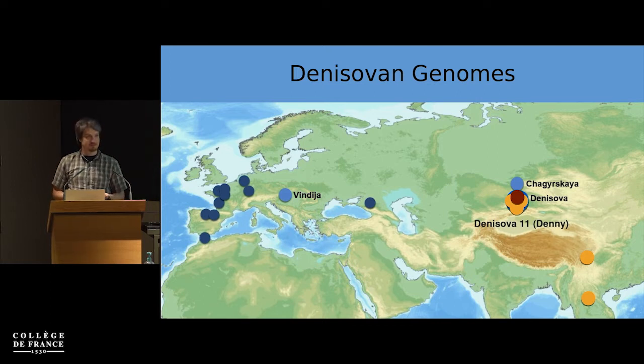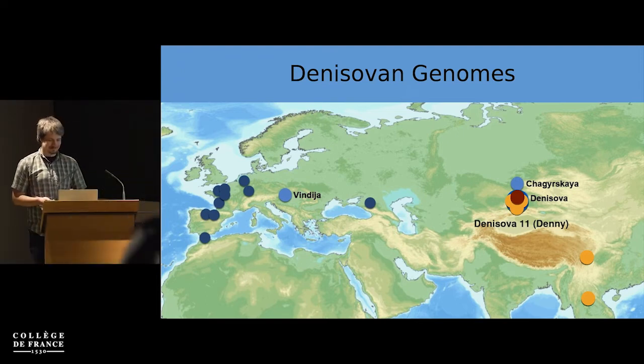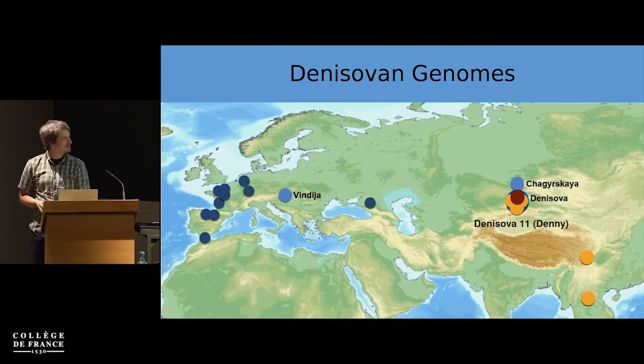And so in some sense, the gene flow between Neanderthals and Denisovans, that it occurred, has been well established, in particular by this one individual called Denisova 11, which has been shown to be a direct offspring of a Neanderthal and a Denisovan. So it's a Neanderthal mother, a Denisovan father, and my colleagues put it as a first generation offspring. But nevertheless, I think there are a lot of questions about how common was that? Was this a one-off? Was this a more long-term thing? And this is what I'm going to focus on.